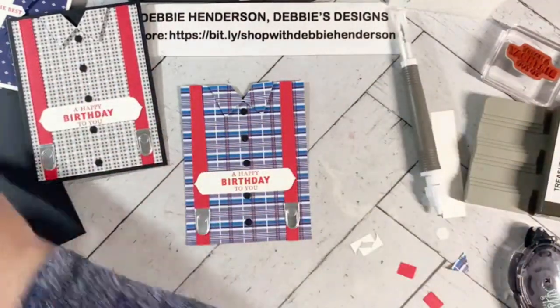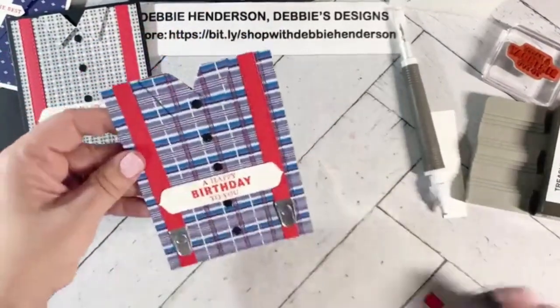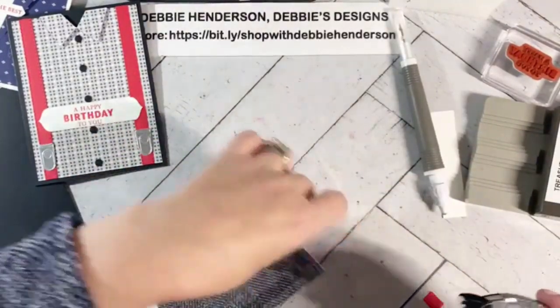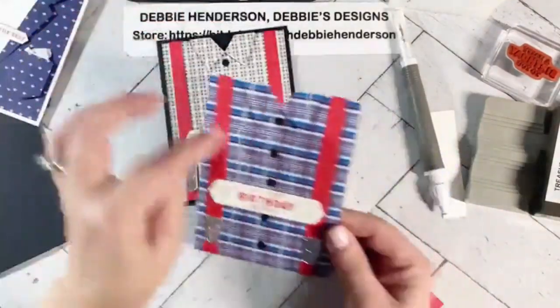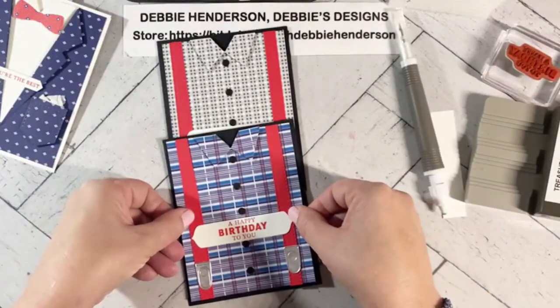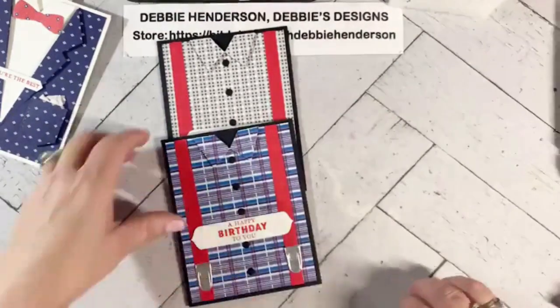Okay, now we can glue this to the card front because we've got our shirt all built and ready to go on the card front. And you know, even though this is a masculine set, you could create feminine cards, a little pearl necklace or some bling on there. These can be used just as well on feminine cards. Okay, so there's card number 3.